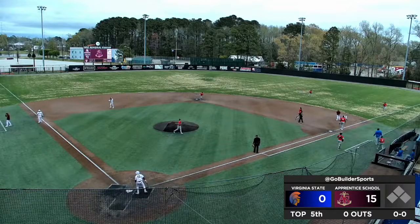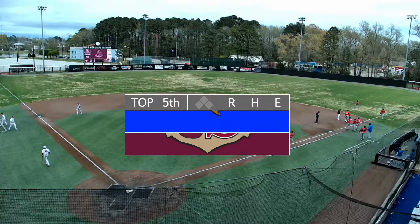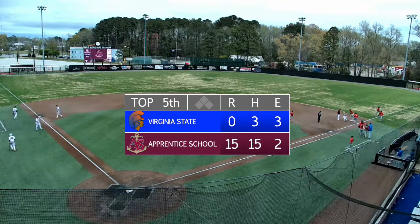Builders still score one more. 15-0 is our score. We're heading to the top of the fifth inning. We'll be back here to War Memorial in just a moment.